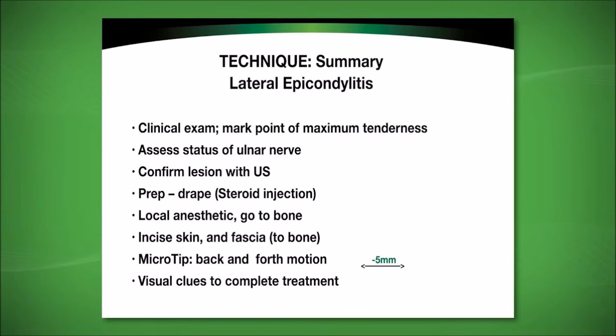The area in question is prepped and draped, just as if a steroid injection is to be performed. When introducing the local anesthetic, we also go to the bone at the site of the pathologic tissue attachment to the bone. The skin is incised with an 11-blade knife. However, this blade also is introduced through the fascia to facilitate the entry of the microtip to the pathologic tissue. The motion of the microtip is back and forth. Avoid out-of-plane motions, as this is not an effective technique. There are visual clues to complete treatment, particularly if there's a hypoechoic area. This undergoes a transformation which indicates the area has been adequately treated that can be observed by the ultrasound examination.